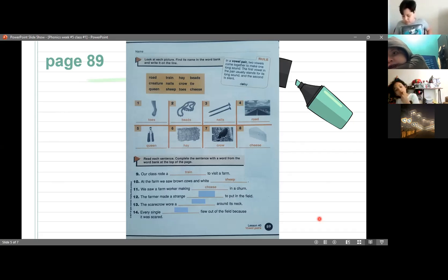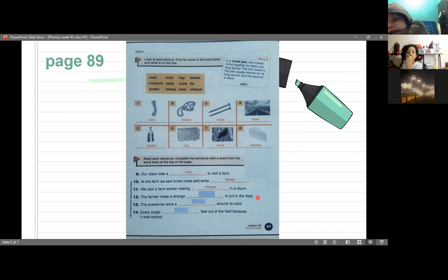It says the farmer made a string to put in the field. Okay, they make something. They were trying to create something, but it was a strange creature. So I'm going to give you the answer. It's creature. They make a strange creature to put in the field.